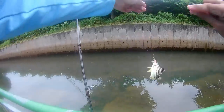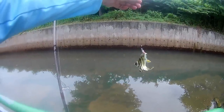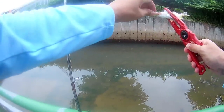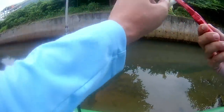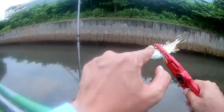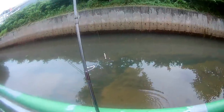Oh, wow, man. Getting pricked by all these spikes, big time. Just be careful, they have this sharp thing here and sharp thing here and stuff like that. So like me, you see, I just got stabbed, so I'm bleeding.